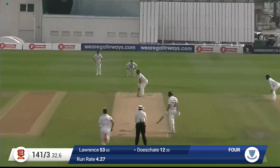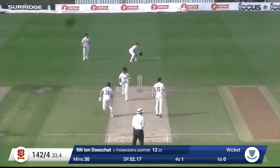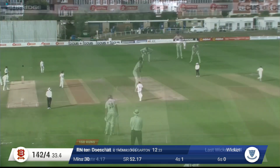140 for 8. In comes Crocombe, bowls to Tenderscarte, beautiful shot. Bowls. This is clipped into the leg side where it's been taken by Thomason. He dropped one last over, but he's made it.